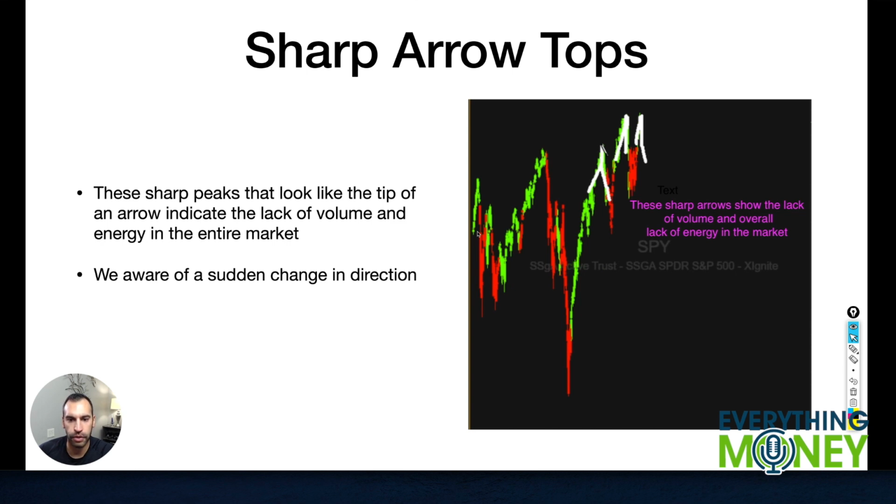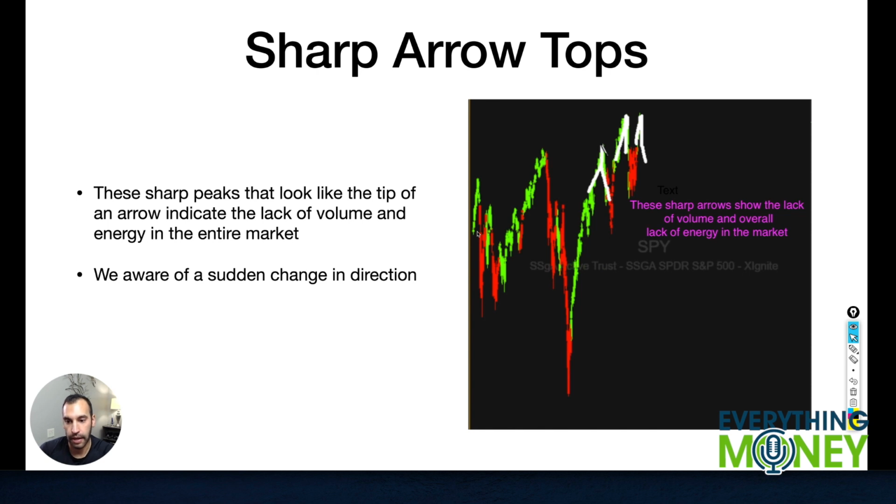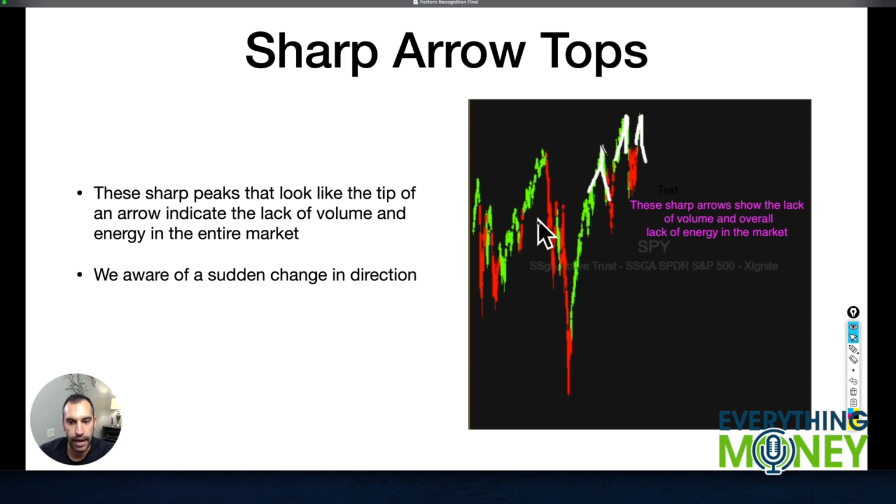These are very difficult to recognize. Admittedly, I miss them just because it's not something that I look for on a daily basis. But when you do see them, especially when there are a couple of them in a row, it's something that you'll pick up on. And this is the S&P. So this happened back in March, April, when we had the big plague stuff happening. So it can happen with the S&P.